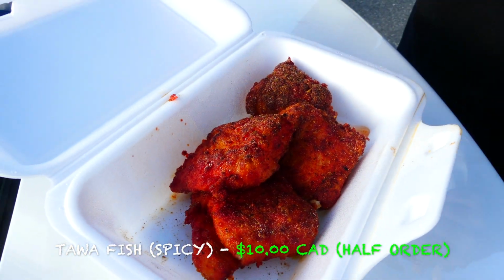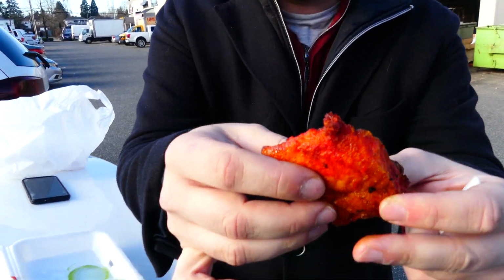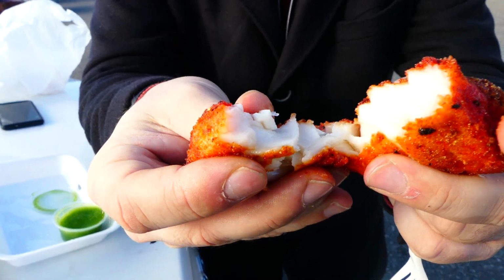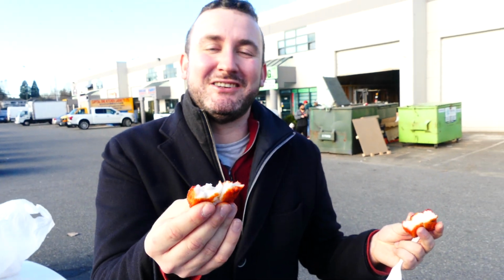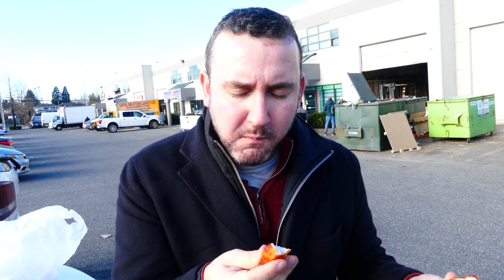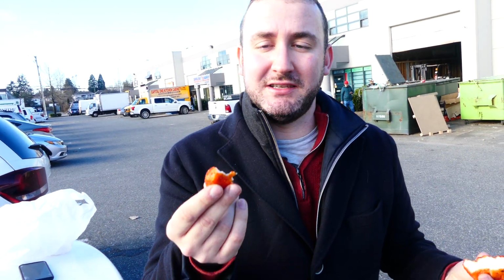Whoa, I think this is the fish tawa. Just a big piece of fish, and look at this fish. I'm just gonna break it in half because it feels super tender. Whoa. Wow, look at that. Super flaky. That crust on there is super exciting. And I'm gonna try it by itself first. Oh, this is really super flaky.